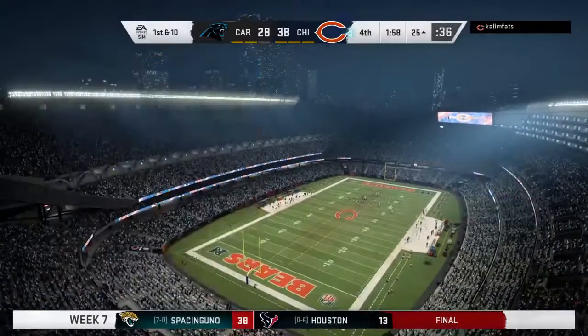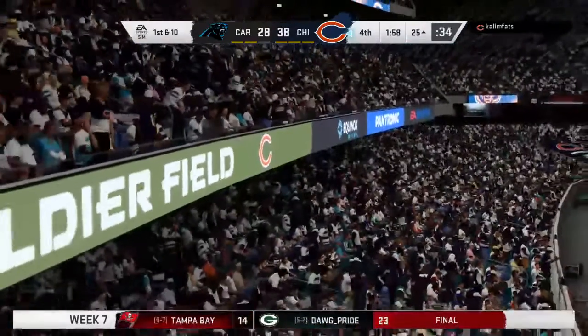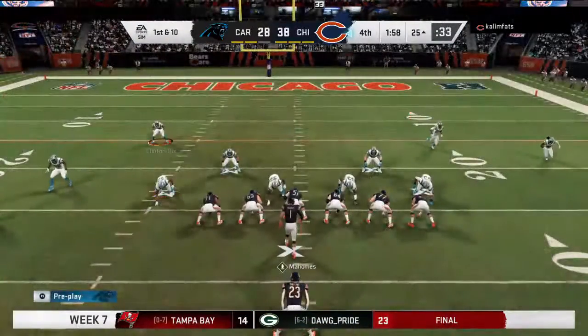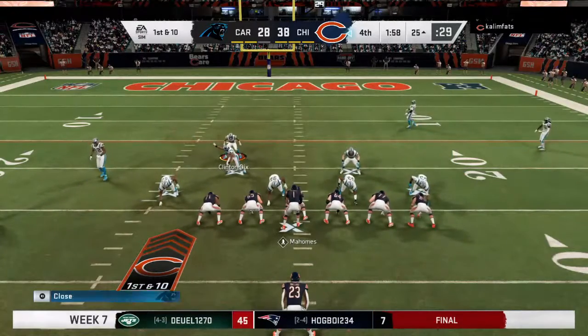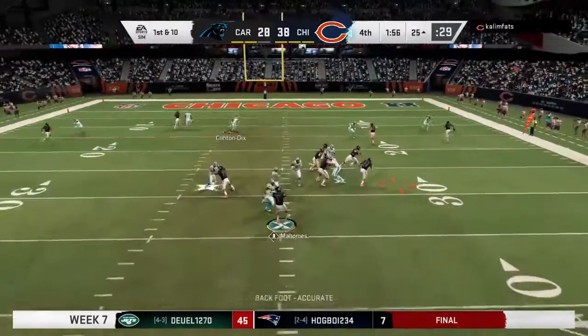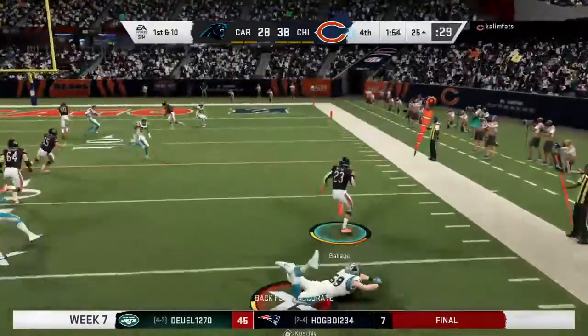Down under 2 minutes to go in this football game. So the Bears with the football here as we welcome you back. And the scoreboard on their side, they're just looking to melt away these final couple of minutes and put this one in the left-hand column.